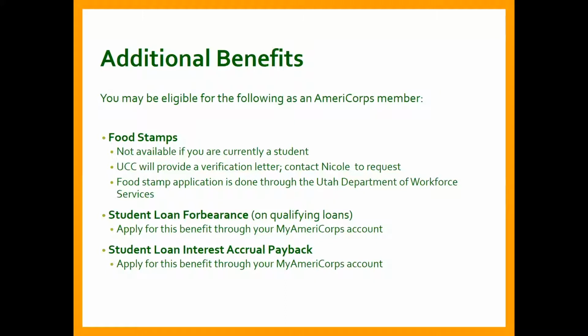of service. Student loan forbearance on qualifying loans. You can apply for this benefit through your myamericorps.gov account. The same goes for student loan interest accrual payback. Also can be applied for through your myamericorps.gov account. And you won't be able to apply for either of those until you are officially enrolled in your term of service on your first day.